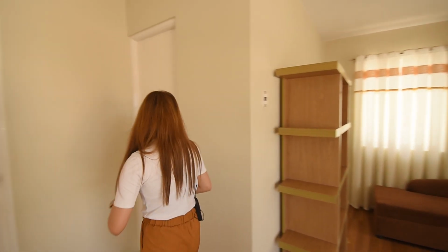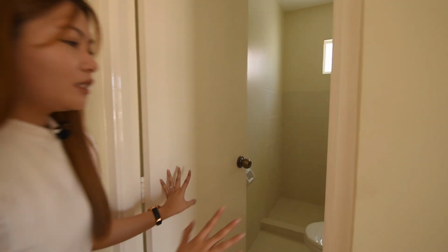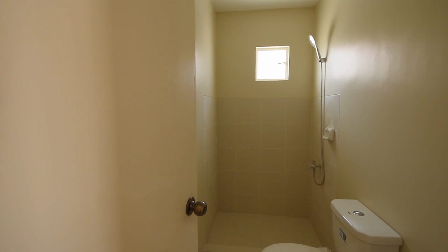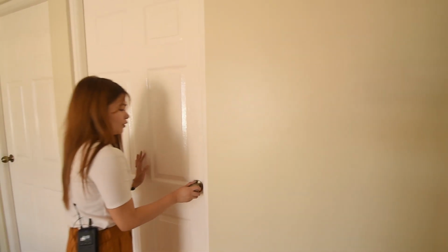So now, here is your common toilet and bath. So actually, same lang din siyang pagkagawa dun sa ground floor. And then, let's go to your bedroom number 2.